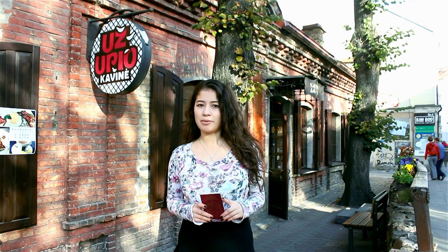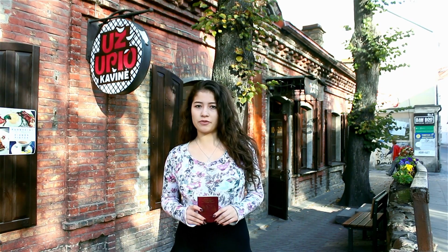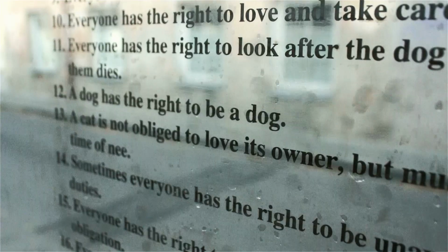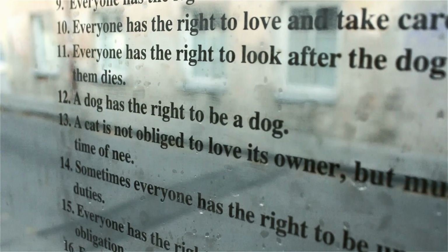The state declared their own currency, president, cabinet of ministers, and even their own flag, with a different one for each season. You can even go to Uzupis Cafe to get your passport stamped by the waitress. They even wrote their own constitution with some unorthodox examples included. For example, number 12, a dog has the right to be a dog.